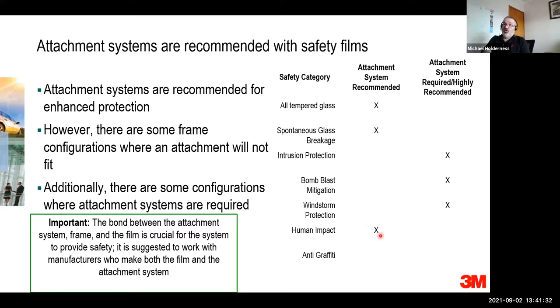Human impact, it's a good idea, but it's not strongly recommended. Definitely don't put it on anti-graffiti film, because you'll need to peel this off and put another piece on. In New Zealand, we probably wouldn't bother with these, and we would look at this more closely. In many cases, rightly or wrongly, we just haven't bothered too much about that.